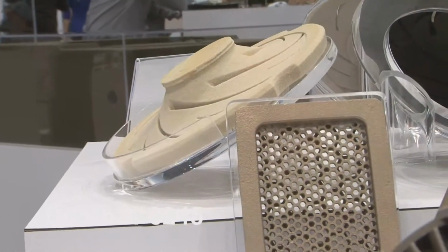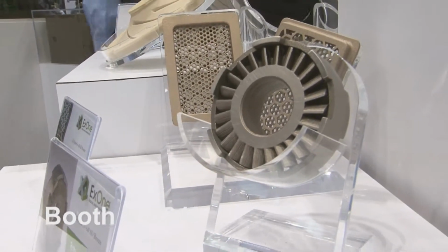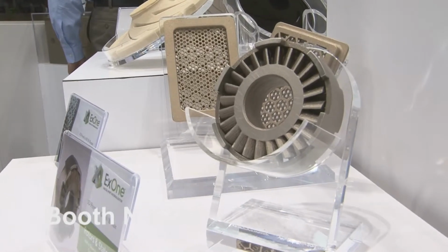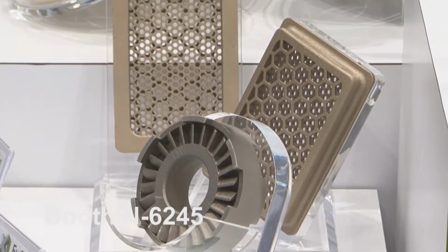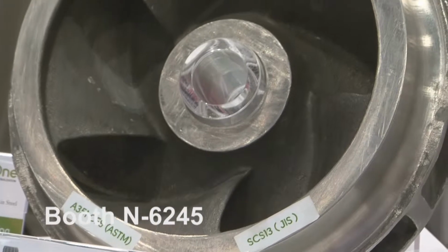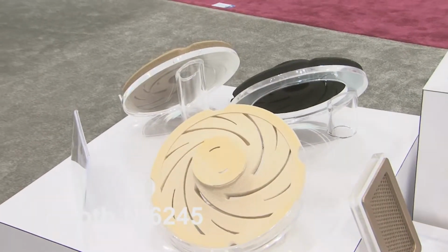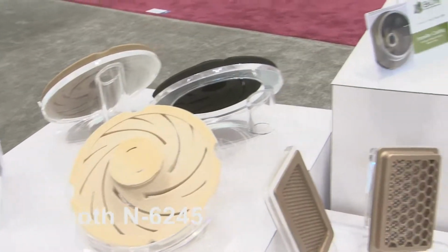So you have two different types of processes that you use, correct? And we have some of the parts over here that show the difference. Do you want to talk to me about these? Yes. What ExOne offers is two different processes with their machines. One would be indirect metal. The indirect metal process would be the sand printed cores and molds. Those cores and molds can then be taken to a foundry, and you can cast your traditional materials through that.